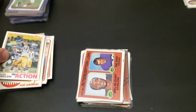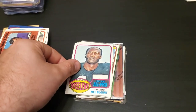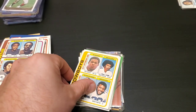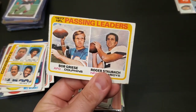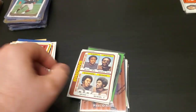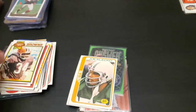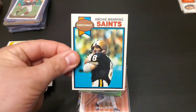Kellen Winslow. We have Mel Blount. Another Mel Blount. Greg Pruitt. Tony Dorsett. Bob Griese and Roger Staubach. Mel Blount. Greg Pruitt. Greg Pruitt. Joe Klecko. Archie Manning.